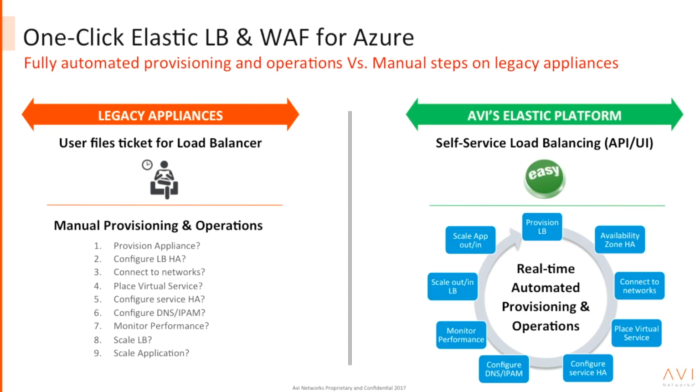There's an easy button, either through a single API or a click of a UI. The application admin himself or herself, or you as a network admin, can basically click that button and Avi Controller takes care of everything, from spinning up the Avi service engine to making sure that the availability zones are handled, so deploy multiple instances for HA, to connecting the network, to placing the virtual service, to configuring the HA, to making sure the analytics is in place, to scaling out both the applications and the load balancers on demand. Completely automated.